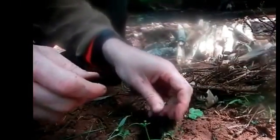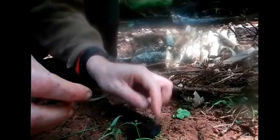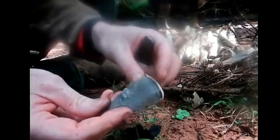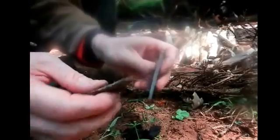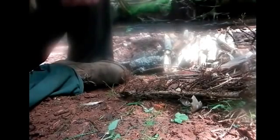I think I've had it with trying to start this on the rock, so I'll just go it this way. Here's the flint that James got me. My crusty old steel, and let's see what we can do here. Oh. You can see it's going.